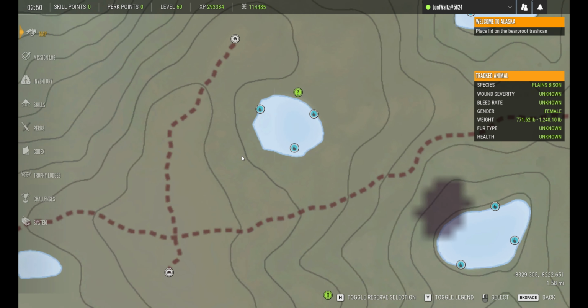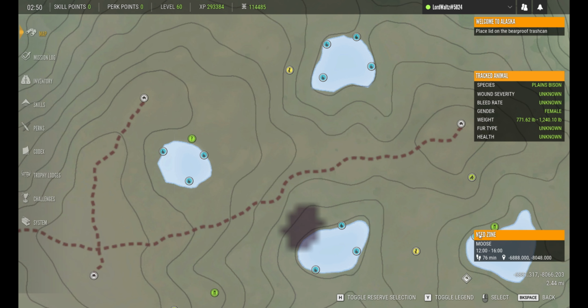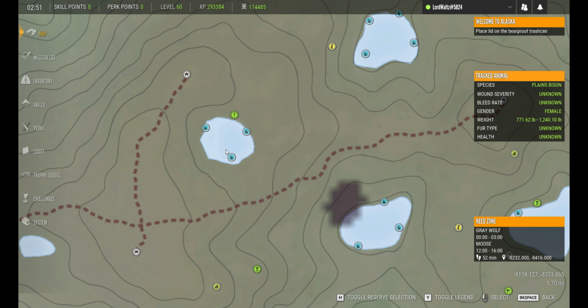Coming off over here to the right, we have 3 lakes here. We're not counting the one at the bottom right here where my mouse is on that moose need zone, because you cannot have gray wolves there, but all the lakes between the 2 outposts can house gray wolves, and I do think I have at least one zone per lake here. At least the top one does. The bottom one here has one, and the one on the left also has one.